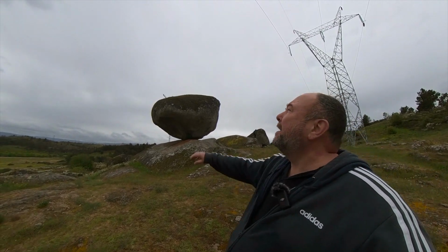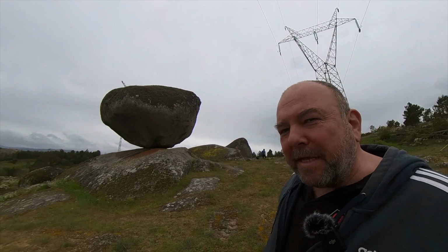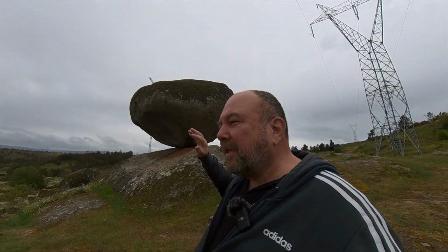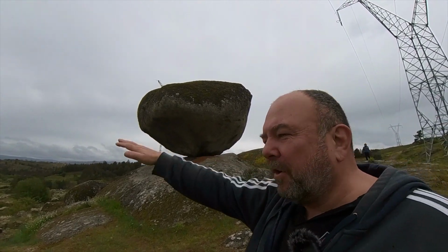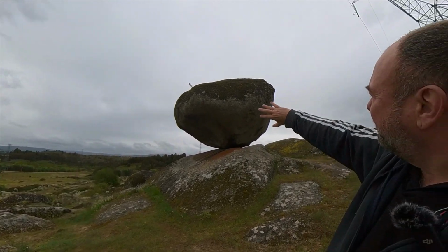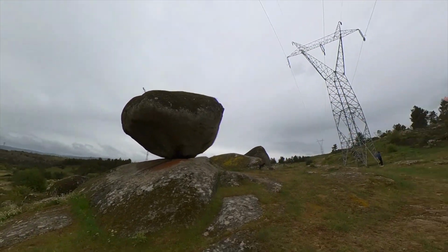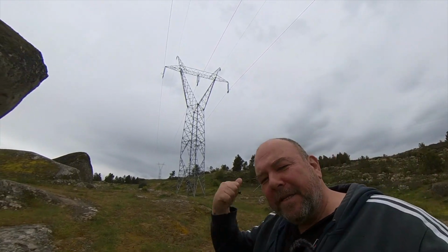So here we are today, an absolutely bloody miserable day in central Portugal, but we're doing this just for you guys. The area is St. Jens, and we're here to look at this archaeological dig. Lots of ancient tombs and a very interesting boulder and a high tension power line, but I'm not sure that that's part of the dig. Anyway, let's check it out.